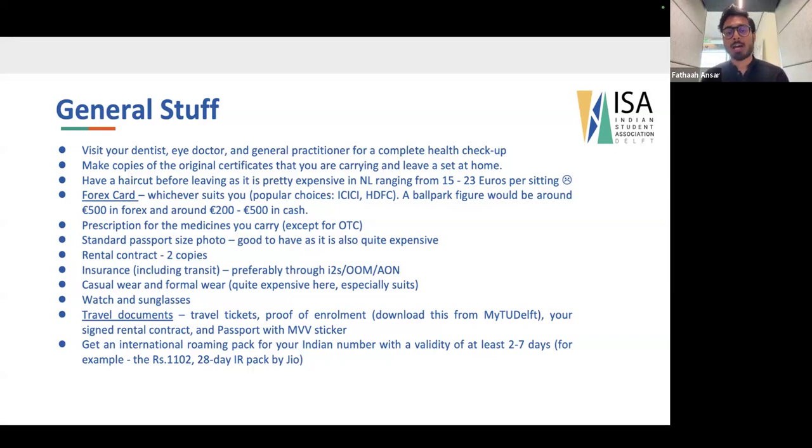Casual wear and formal wear, more importantly, I would say formal wear. For the men here, it's a suit, and for women, maybe a good formal dress, which you could wear if you're going to a networking event with companies, or your final thesis defense, or any professional setting. It's good to have that. You can buy it here, but again, factor that expense into the money that you carry.